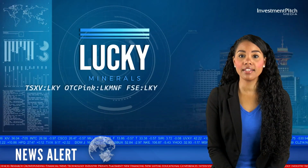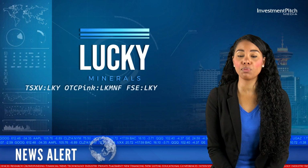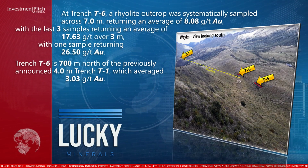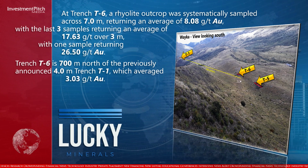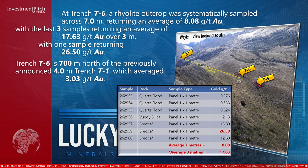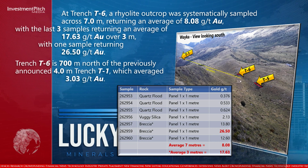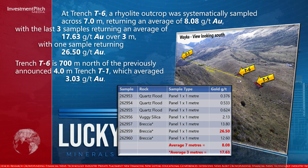At Trench T6, a rhyolite outcrop was systematically sampled across 7.0 meters, returning an average of 8.08 grams per ton gold, with the last three samples returning an average of 17.63 grams per ton over 3 meters, with one sample returning 26.50 grams per ton gold. Trench T6 is 700 meters north of the previously announced 4-meter Trench T1, which averaged 3.03 grams per ton gold.